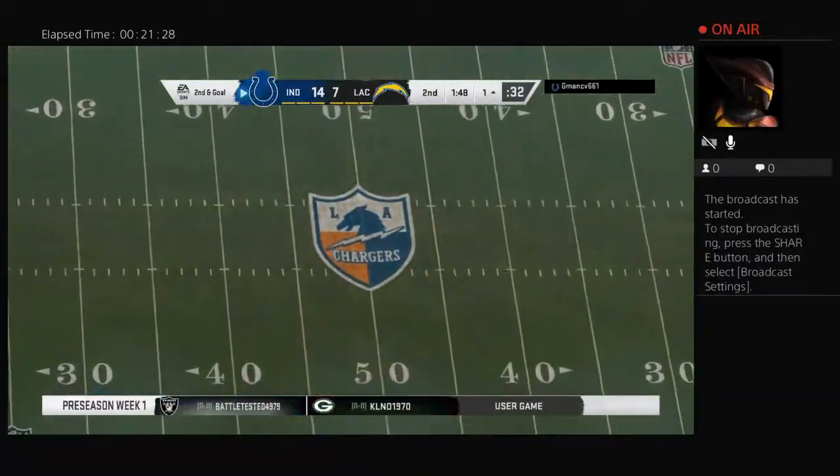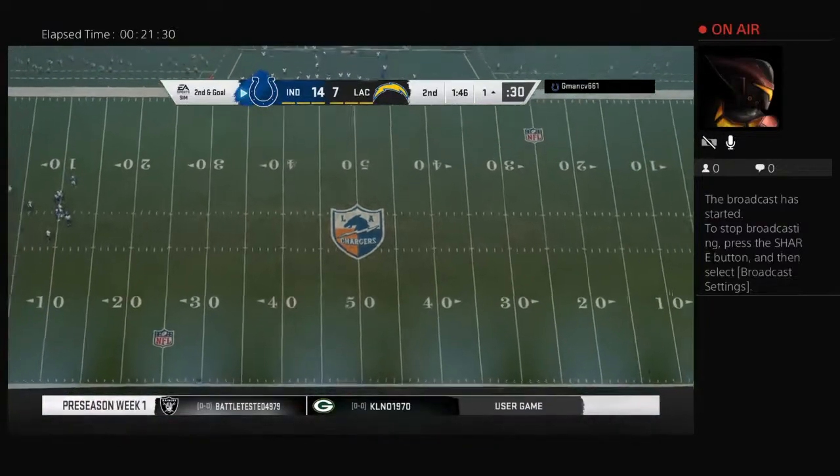And happy. Brings up 2nd and goal at the Chargers' 1-yard line.